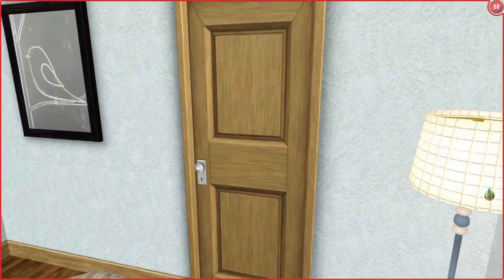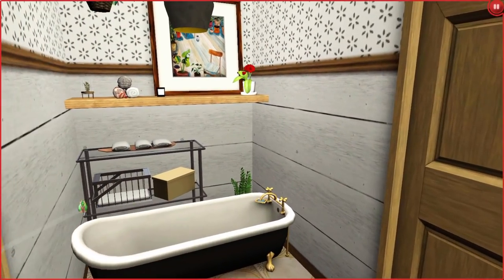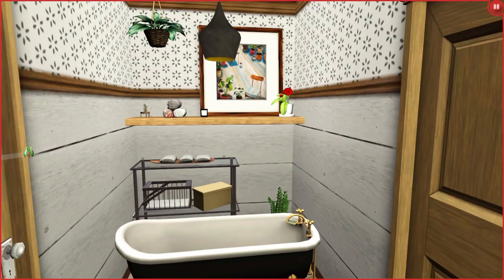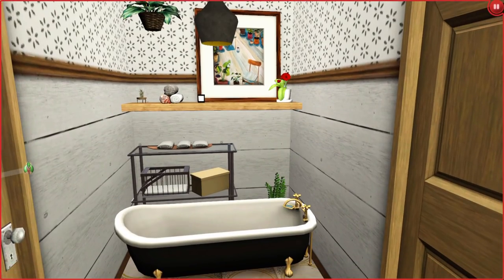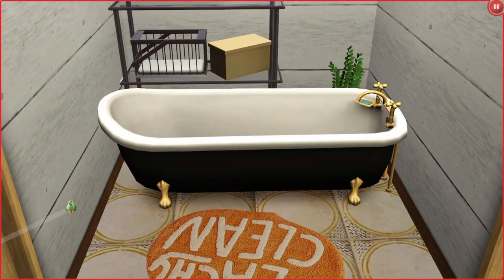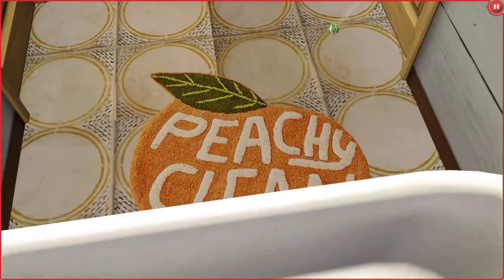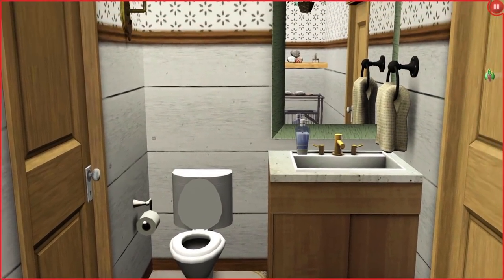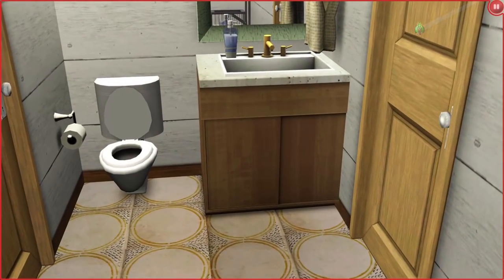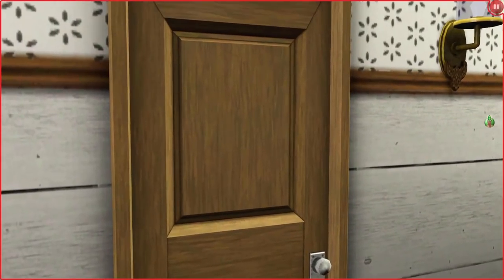And then we head on into the kids' bathroom, or guest bathroom, I guess you could say. It's super fun as well. There aren't any windows in here, so I wanted to make sure it was really light and bright. So we have a really cool bathtub that's white and also black enamel. It says on this rug, peachy clean. I just thought that was a fun touch for a kid's bathroom. And then we have this cute mirror, and I just used the same counters from the kitchen. I'm like, maybe they just wanted to keep it consistent throughout.